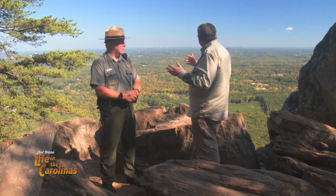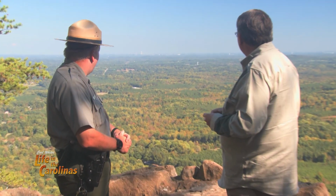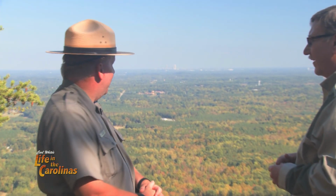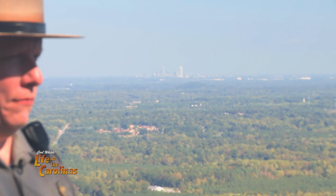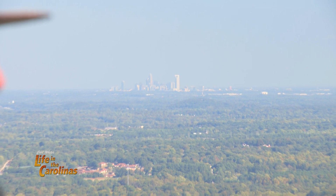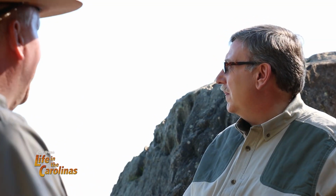Well, Ranger Cooke, I think this is the star of the mountain, and what an incredible view. It is, and this is actually one of the most requested views when people visit the park. They come in and they're like, okay, where is it I can go? I can see Charlotte. All right. This is one of the places that we send them.